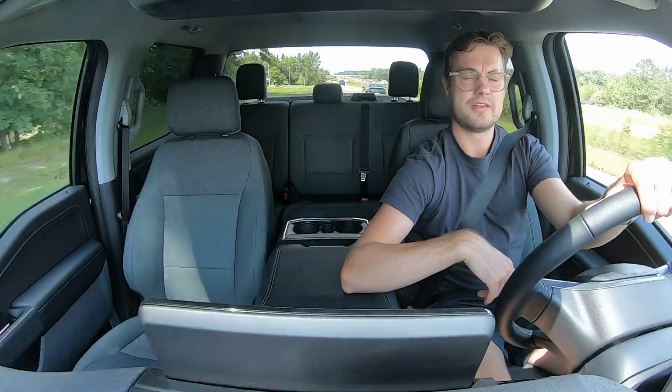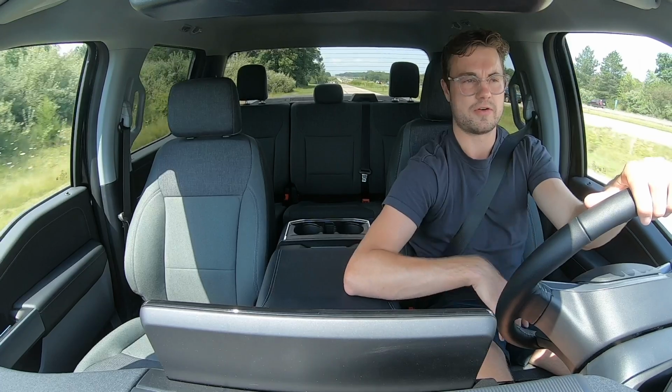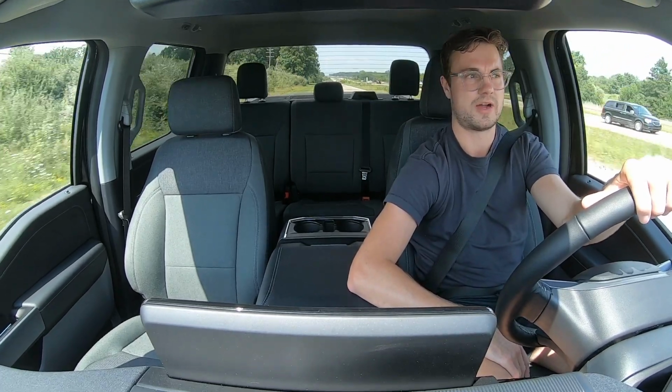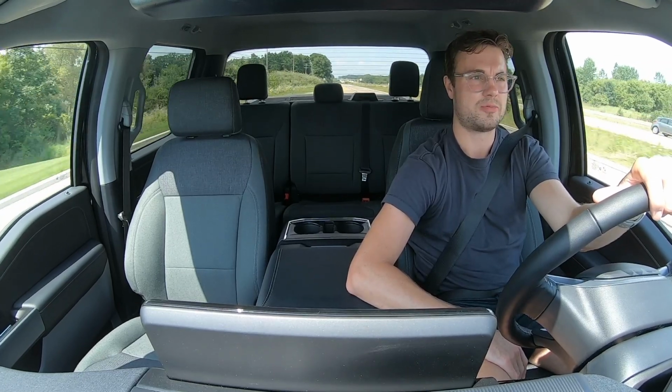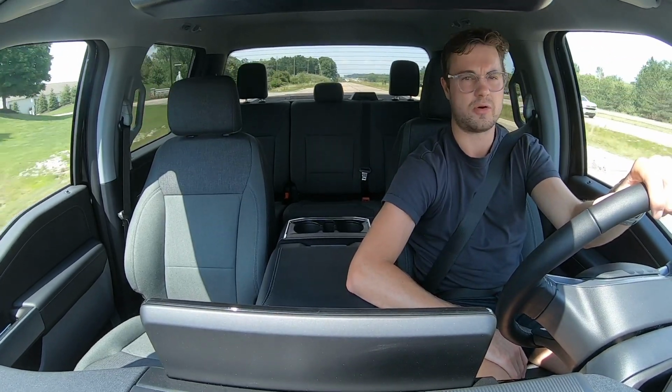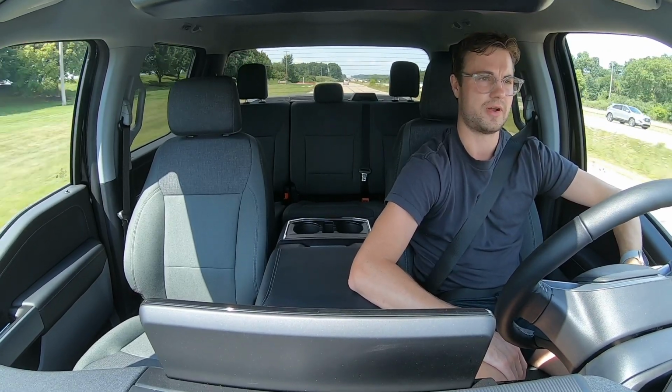I'm paying under $700 per month, zero down, zero due at signing, not even the first month payment. I just paid for a new plate on this truck. This is an $80,000 pickup truck, so I'd say sub $700 per month for a lease, zero down. I think I got 12,000 miles a year. I think that is a really good deal for a vehicle in this price range.